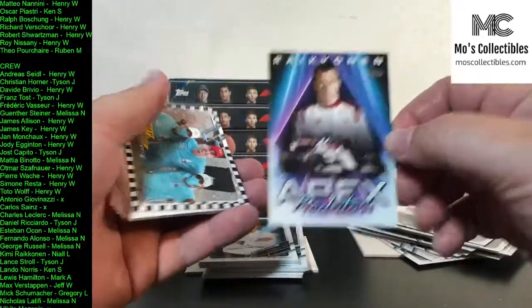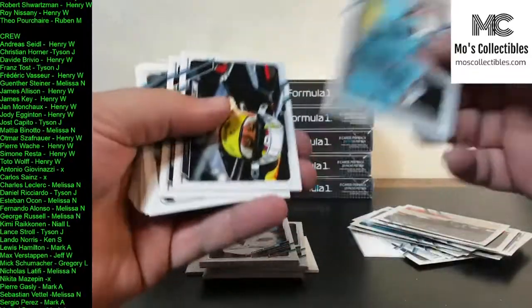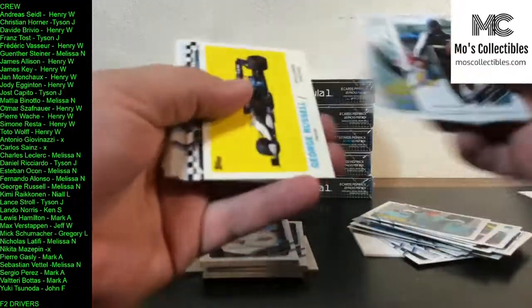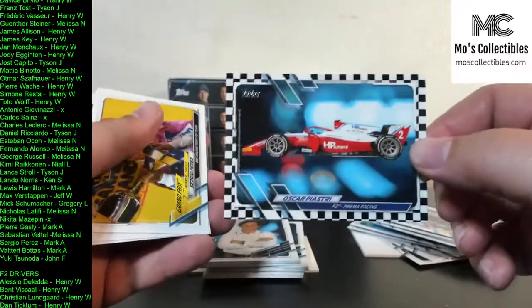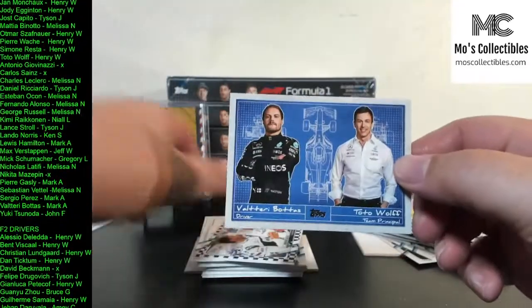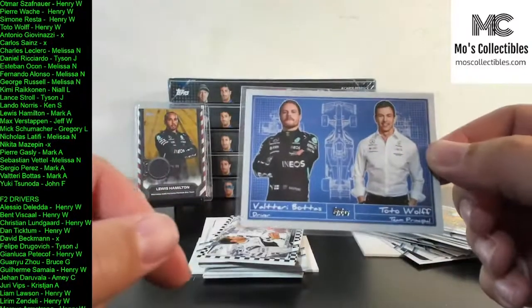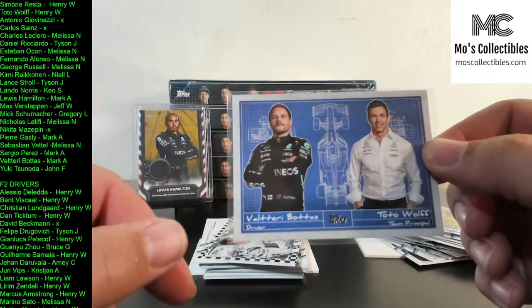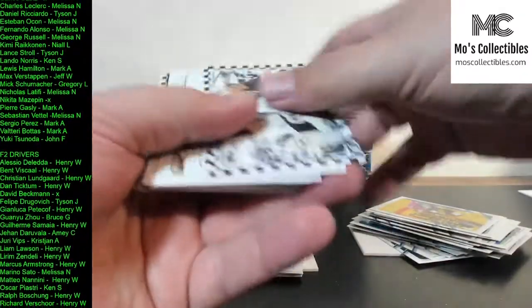Apex for Kimmy. Toto group hug checkered with the base right behind it. Russell, 61. Piastri in a car, checkers. Bottas in total. Henry with Toto and Mark with Bottas. We could argue about that one later.